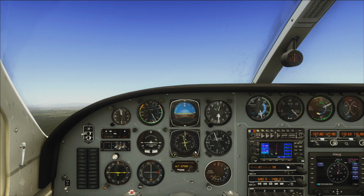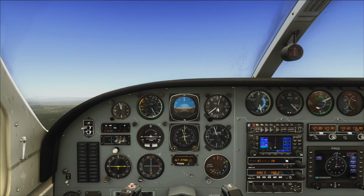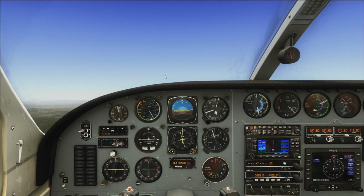Doesn't seem like there's a whole lot of weather today. There are, I guess, some mountains, and it did say to go to, I think, what FSX suggested, 7,000 feet, something like that. I'm going to put this to the heading, or 345. That's the heading of the runway where we're going to land.